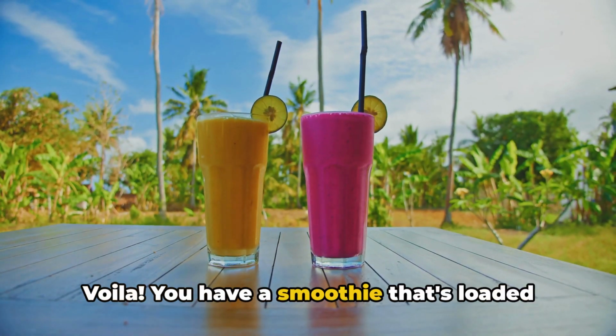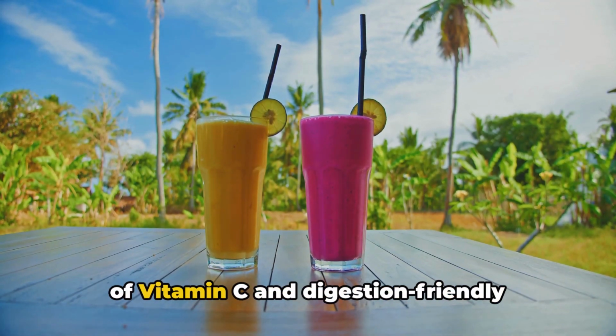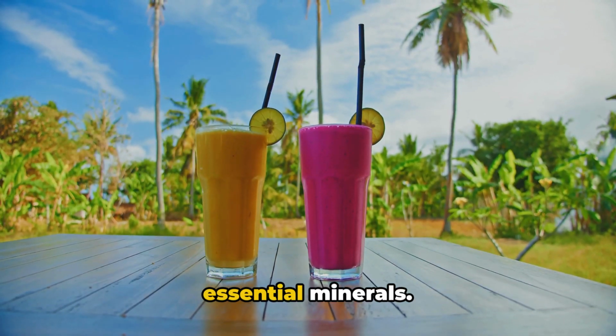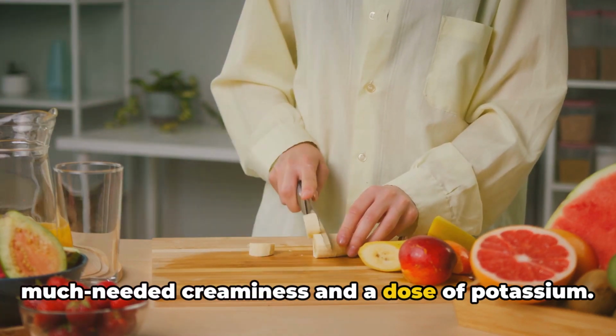Voila! You have a smoothie that's loaded with vitamins and minerals. Pineapple and mango offer a healthy dose of vitamin C and digestion-friendly enzymes, while spinach provides iron and essential minerals. And the banana? Well, it adds the much-needed creaminess and a dose of potassium.